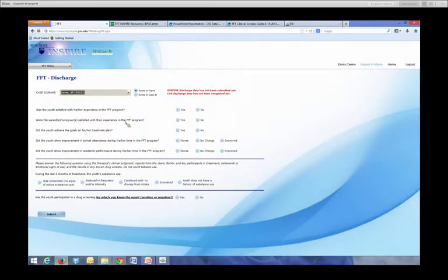These two questions should be answered based on some type of formal, consistent method. So, if your program uses satisfaction surveys, client satisfaction surveys, or you do some sort of an exit interview with families before a case is closed, or have some other tool that you use at the time of discharge, that could be the source of information for indicating whether or not they are satisfied.